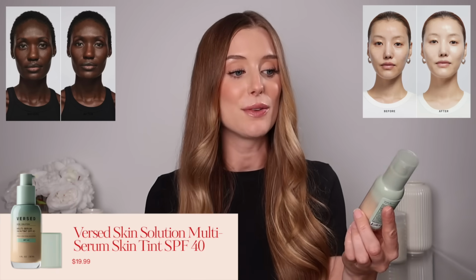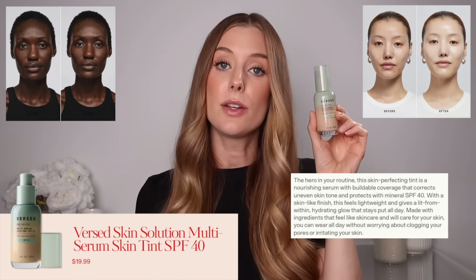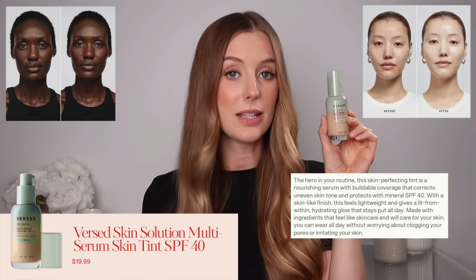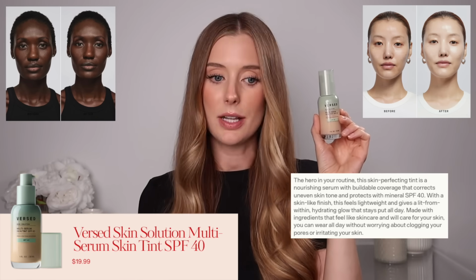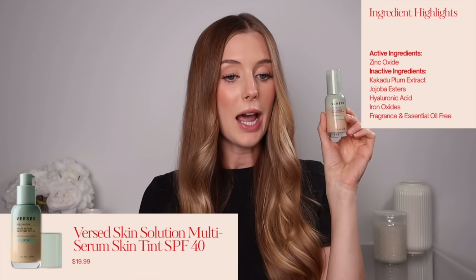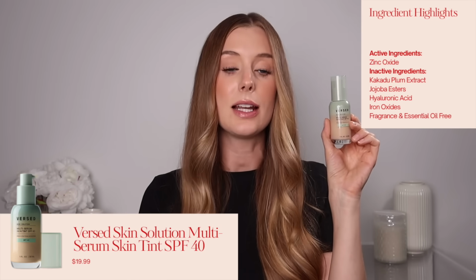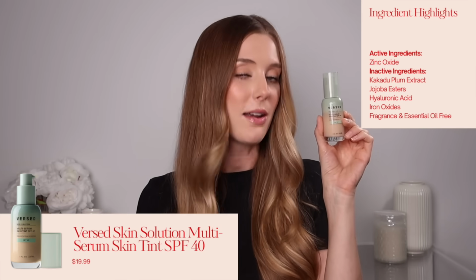The first of which I talked about in my best drugstore skincare video because it basically immediately became a favorite for me. I was that impressed. It is the Versed Multi-Serum Skin Tint with SPF 40. This claims to be a nourishing, skin perfecting tint with a skin-like finish, and this is a mineral sunscreen, so the active sunscreen filter is zinc oxide. Inactive ingredient highlights include kakadu plum extract, jojoba esters, hyaluronic acid, iron oxides, and this is fragrance and essential oil free and not water resistant.